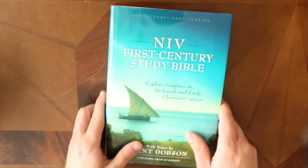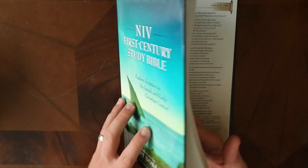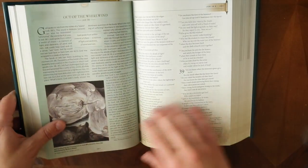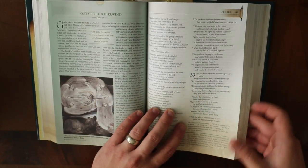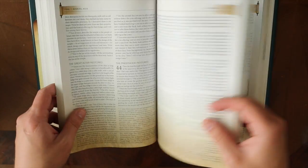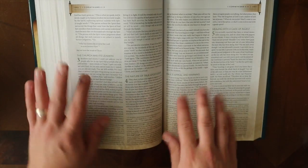Here's a newer one to me that I just picked up. It's the First Century Study Bible. The study notes are from a man who spent some time in Israel and did a lot of research on the first century church and early believers, early Jewish believers and early Gentile believers. He wrote study notes from their perspective on what their worldview would have been reading through the Old Testament and walking out the New Testament. And so he's got a lot of really good notes.